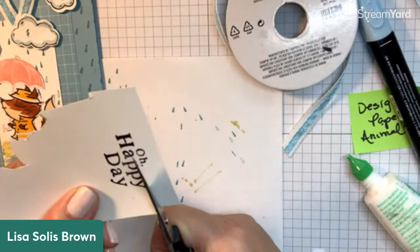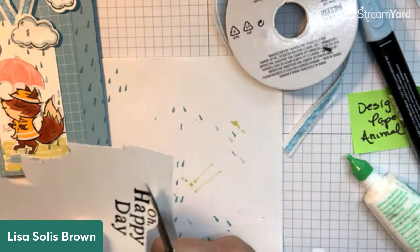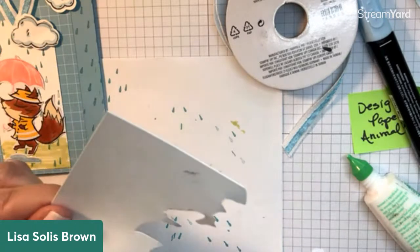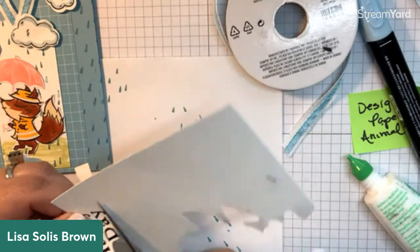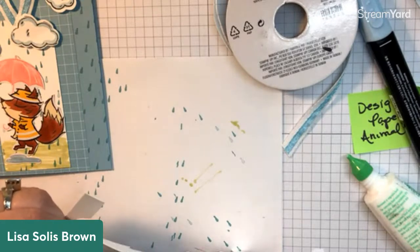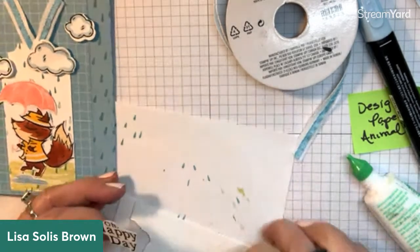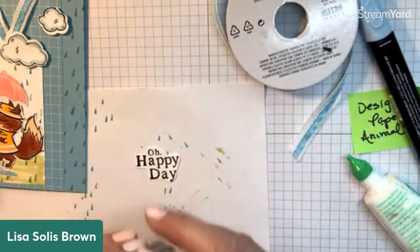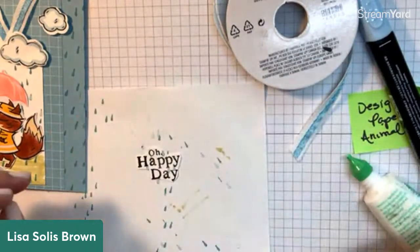Okay, I'm going to cut around this. And I'm just cutting curvy edges. You could cut it straight if you wanted to, but I thought it would add a little bit of interest with the curviness. And then I still have some ink on my raindrops here, so I'm going to stamp over it.